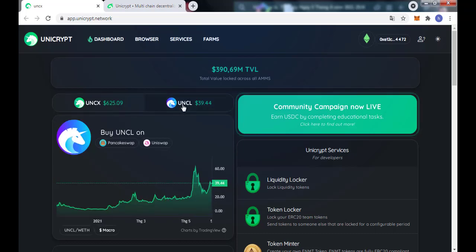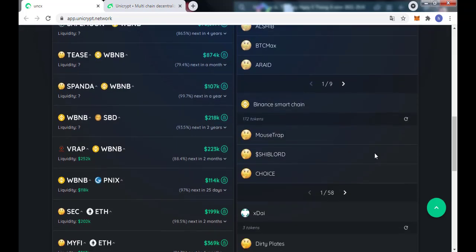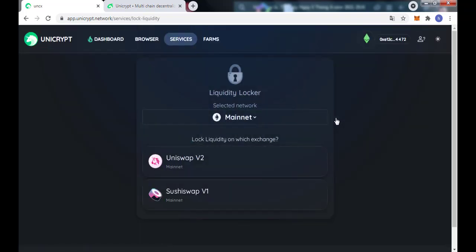The adoption rate of Unicrypt liquidity lockers has been astounding, with the total liquidity locked across all AMMs having recently crossed $500 million. Holders of the UNCX native token are also on the rise, while the total number of successful pre-sales hosted on the platform has exceeded 260.